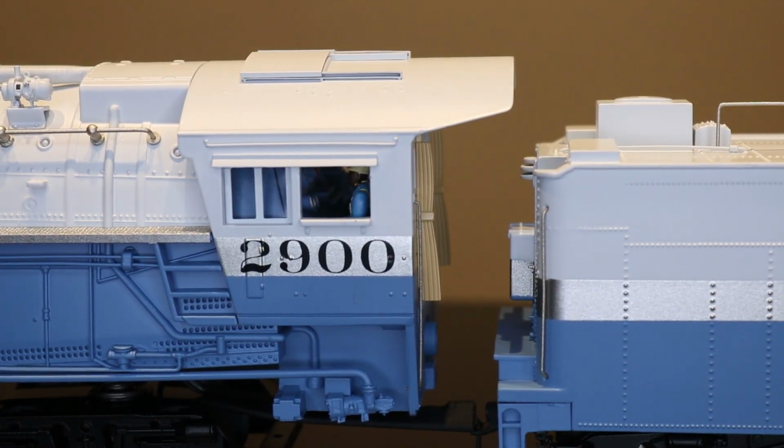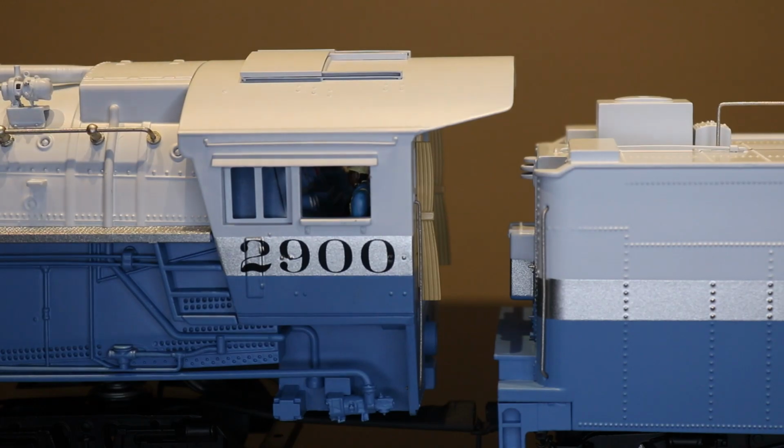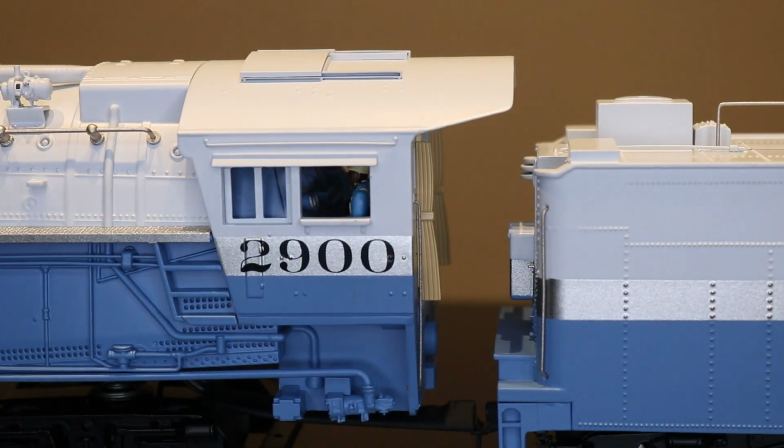Moving to the cab, you can see more of those rivet details up close. It looks so good. Even though they're cast in, it does look pretty nice. You can also see a painted cab figure in there, as well as curtains for the cab right here as well. The other one you can kind of see is back here in the background, and they look very nice. The cab is also very well detailed. Let's take a look at that.